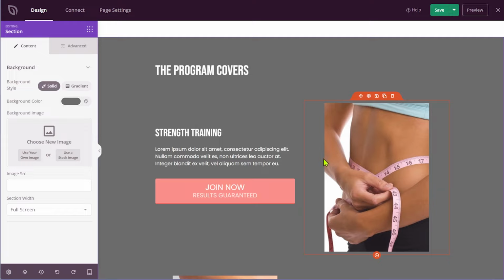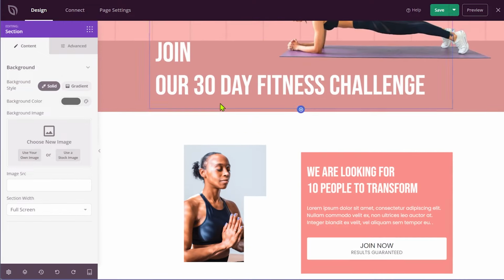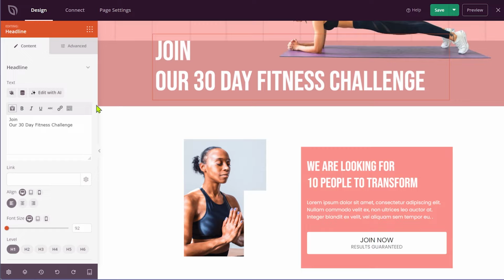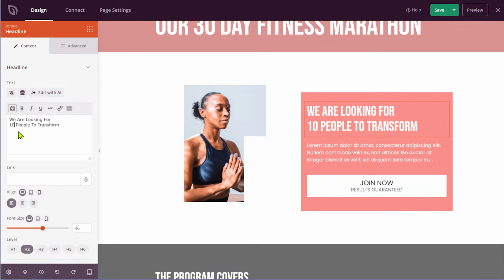So basically, by just doing a few clicks here, changing the same colors, and I can of course change the text here. So join our 30-day fitness challenge. I'll say fitness marathon. Done. Easy, right? Pretty easy stuff. Change the font style, change alignment, right? We're looking for, let's say I want to make this 100. So I'm looking for 100 people to transform, and done.